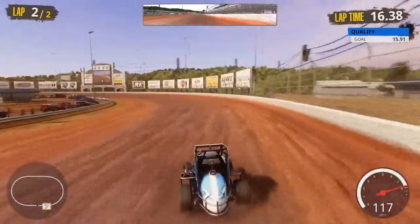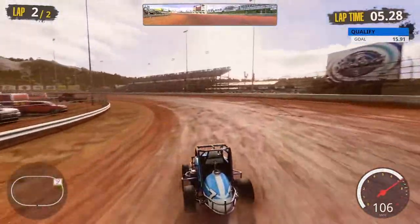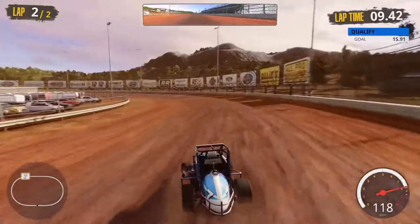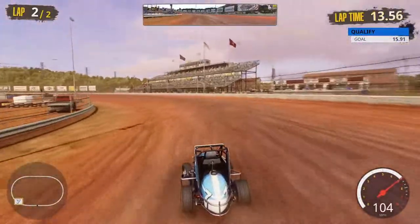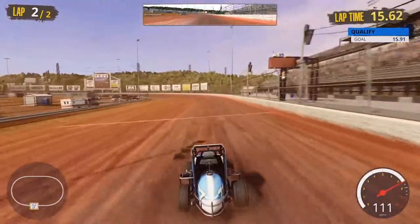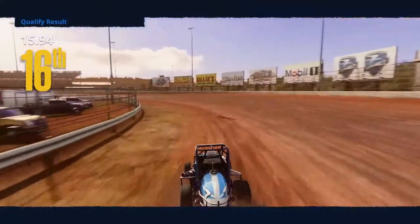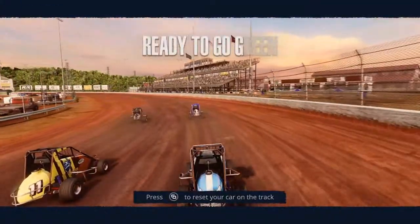That lap was just okay. We're a bit slower that one, but let's see here. P16. That's all right. Ready to go. So take your seats and enjoy the action.